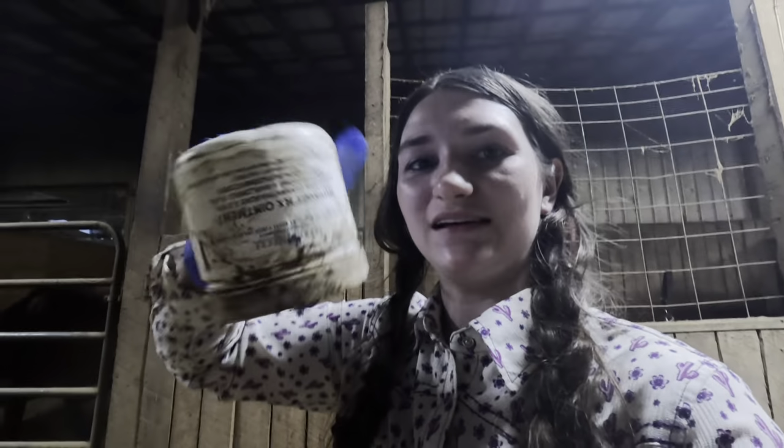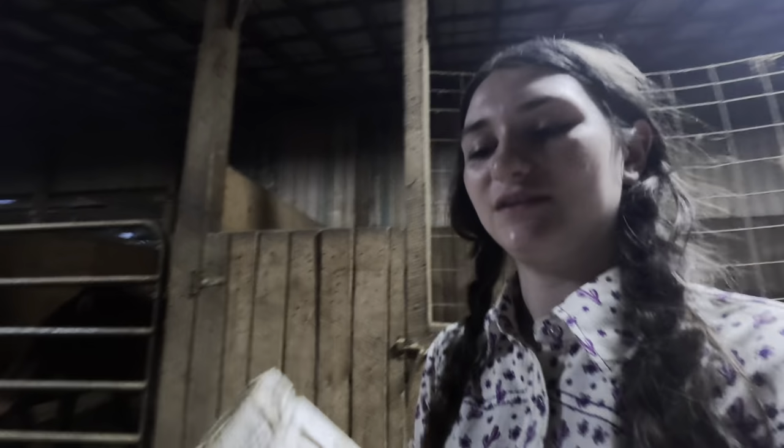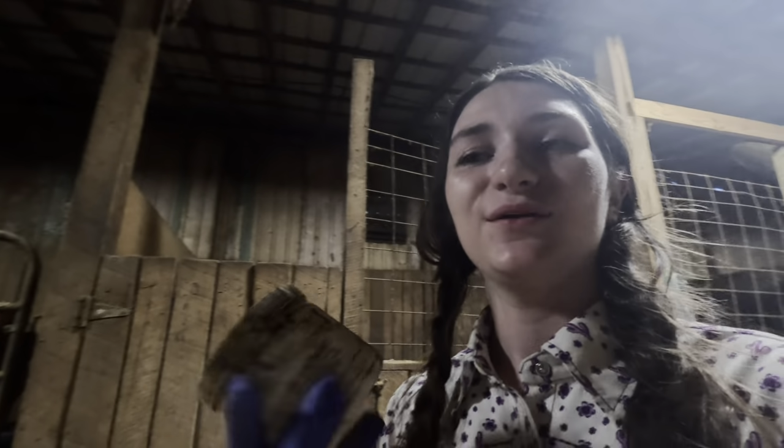All good and ready to go. This is the sweat we've been putting on his leg, and it's been really helping, I think. So I'm gonna keep doing it. But I'm only doing it after he runs or has a hard workout, not all the time.